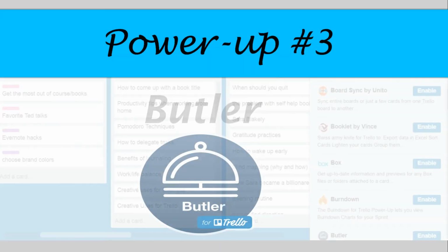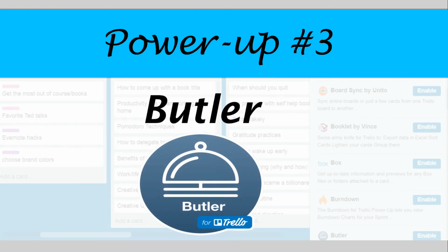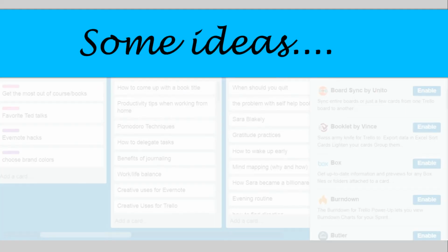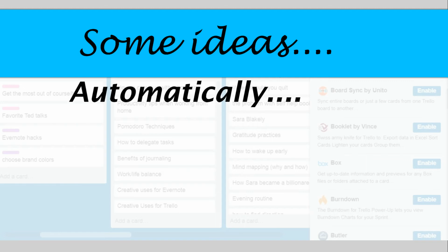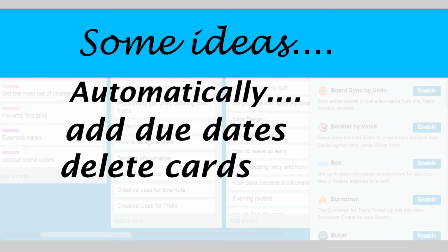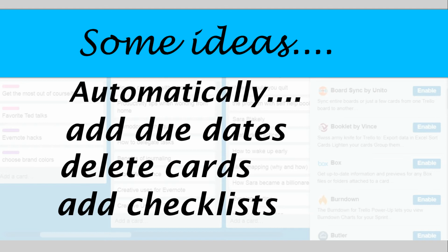All right, the next power-up is Butler. Butler is a system that lets you automate actions within your Trello board. So you can actually tell Butler, hey, when I move this card over here, please add a due date or delete it for me. Simple tasks like that, but even more complex tasks like when I move this card here, add this checklist to it. It's a really awesome tool.